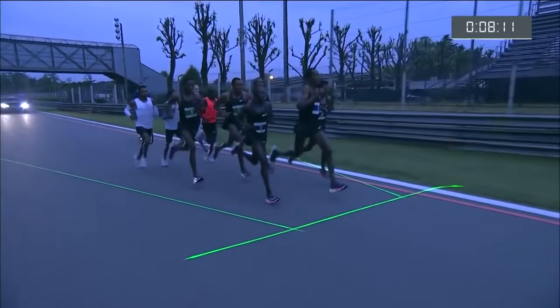Of all the places in the world that we could be for this race, we are here at Monza. And there are probably a lot of folks at home watching around the world asking why. What about this place caused the team at Nike to say, there, we have our best chance to make history?